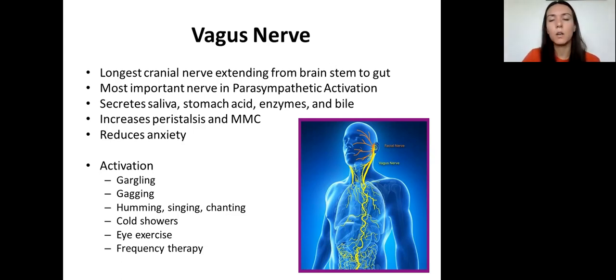The vagus nerve goes all the way from the brainstem to the gut, also goes through the heart, lungs, spleen, many different organs. It is a huge nerve. It actually secretes your digestive juices when it's working properly: stomach acid, enzymes, bile, peristalsis, which is the contractions of the intestine to move food and stools through the system, and also the MMC, which is the migrating motor complex. The vagus nerve has a lot to do with the migrating motor complex. That's a huge thing in SIBO. I do have a video on SIBO as well.